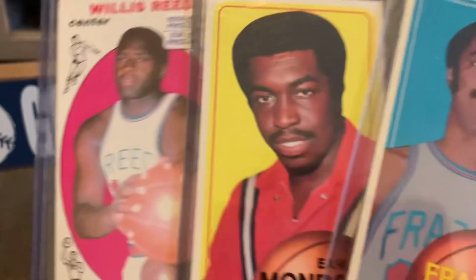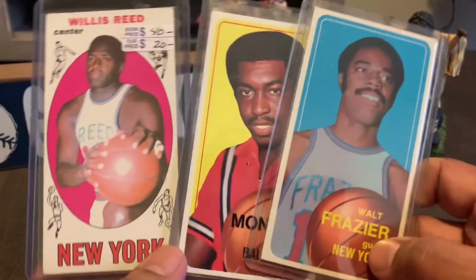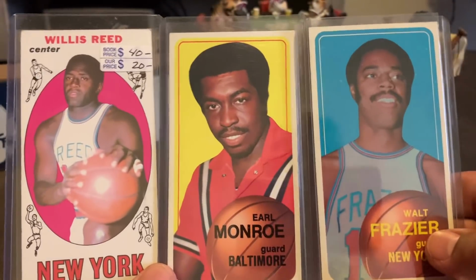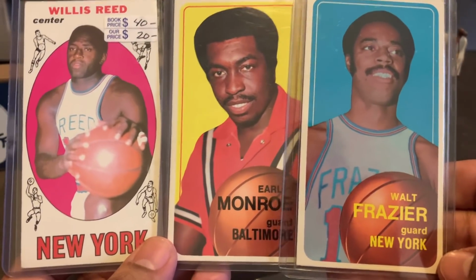I found this for 25. Willis Reed, Earl the Pearl Monroe. These are tall boys, so let me back on up. These are my first tall boys. Love these cards.